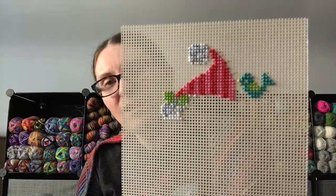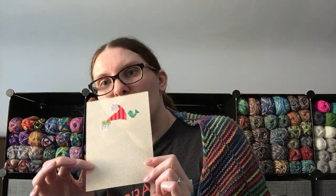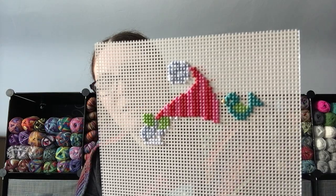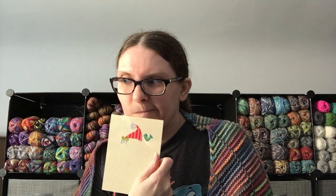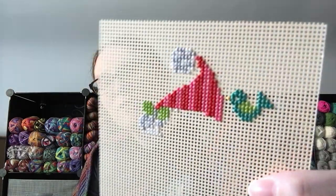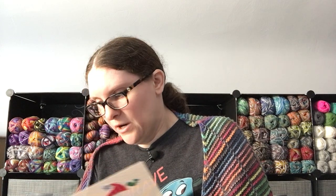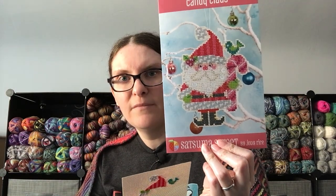Friday. I think I started this on Friday. I'm going to try to do 30 minutes, just to do something different. I was in the mood to do something different. I think I'll finish this before the Stephen West knit along. I don't know. We'll see. But that's what I got. This is on 14 count perforated paper. I don't want to show the inside because the inside's the pattern, but this is what I got.